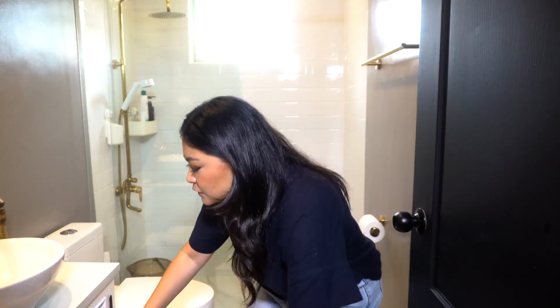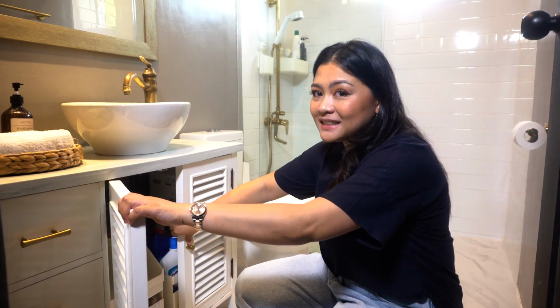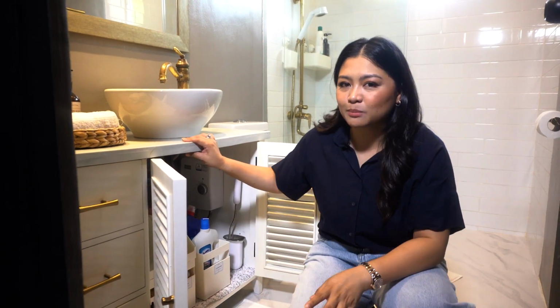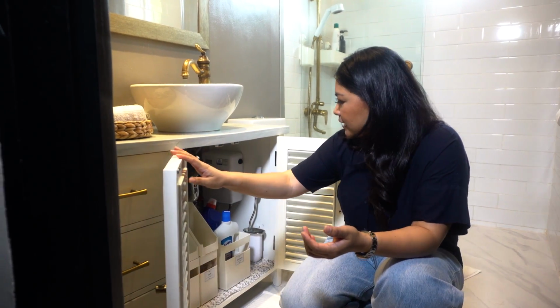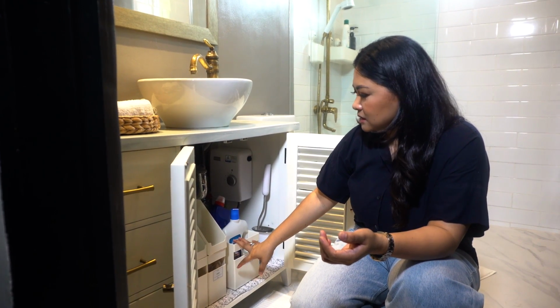So let's go straight here sa ilalim ng sink, which is the most dreadful space either in your kitchen or also in your bathroom. But this one, I made sure that it's kept clean all the time. So one way for you to be productive is to make sure na lahat ng kailangan ninyo is just within arm's reach. And of course, don't stock up on unnecessary stuff, especially in your bathroom. So that's why it's important that you really know kung ano yung mga essentials na kailangan nyo lang.